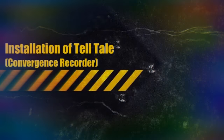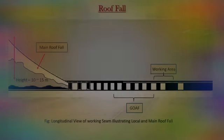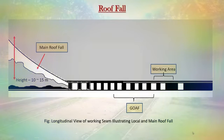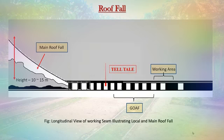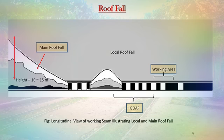The process of extraction of coal by depillaring intentionally allows the roof of the depillared area, or goaf, to cave in, thereby settling the stresses in the working area. The process of caving poses a challenge of substantial risks, which can be minimized by using a convergence recorder. A telltale, or convergence recorder, installed in the roof monitors the roof convergence before any impending roof caving, allowing the workpersons to get alert.